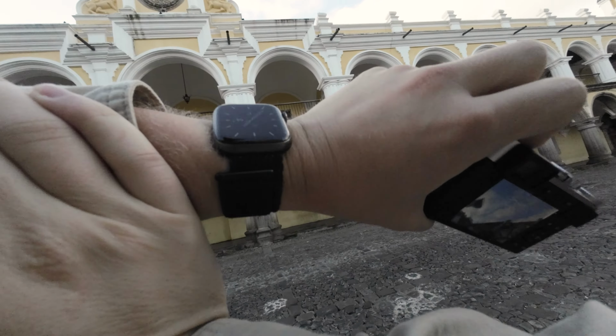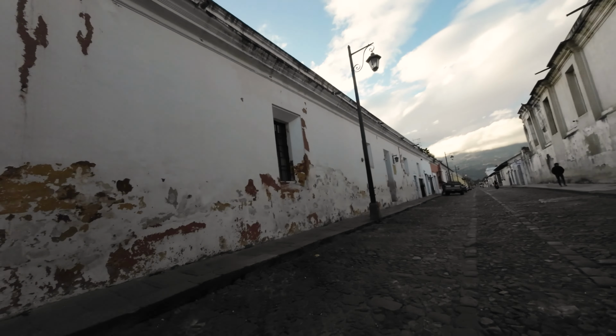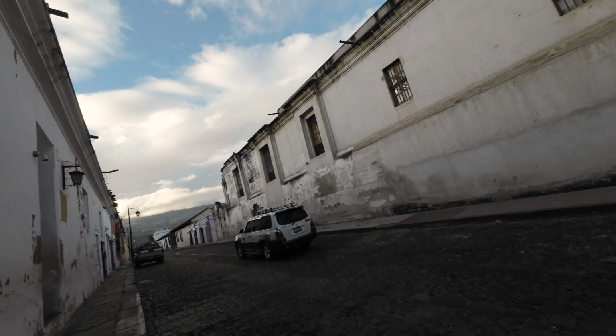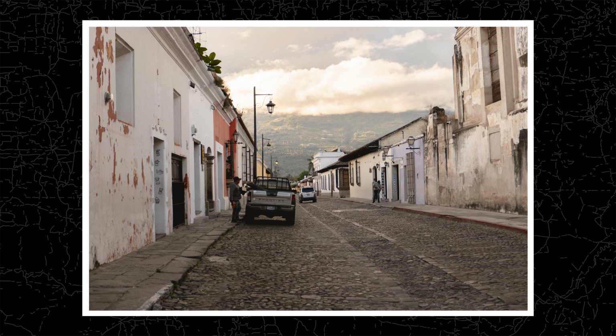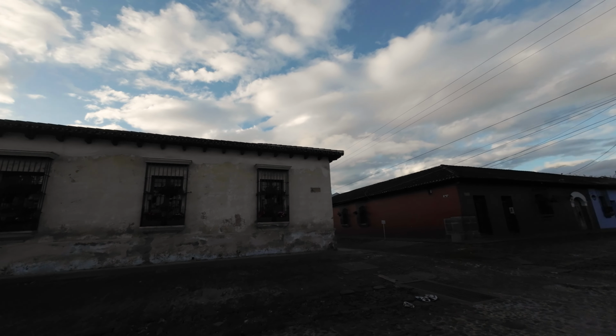All right, it's currently 7:05. We still got plenty of time. Let's see what's over on this side of the square. This is cool. You have the old classic city street with the mountain in the background. It's kind of hard to expose. I like the color and the layers here.